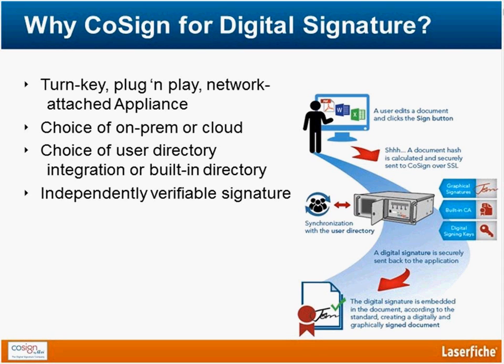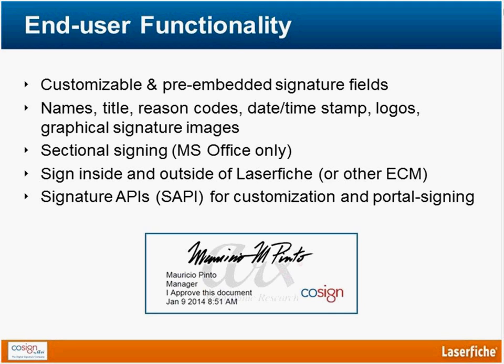We've mentioned it before, and it's always worth mentioning again. The verification of signatures with Cosign, because it's a digital signature, is completely non-proprietary. And very importantly for the end users in the audience, you want some signing flexibility and functionality. So that's what we're going to look at next.